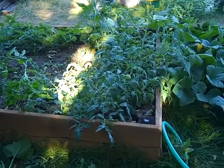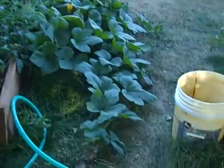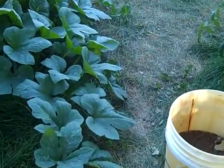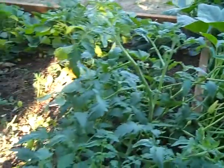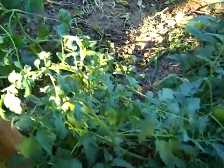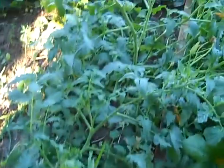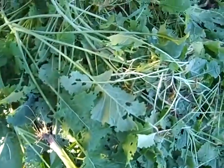There's my 6x6 bed. Something happened to it, man. There is that squash, and I pulled out all the collards and stuff. A lot of the spinach that was bolting, I left some of it for seed down there. Trim the squash off a little bit. We're gonna eat that stuff.